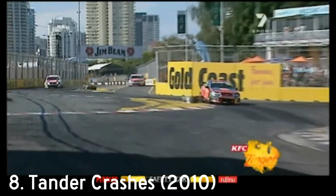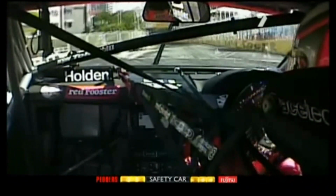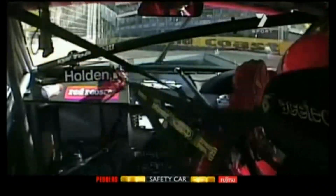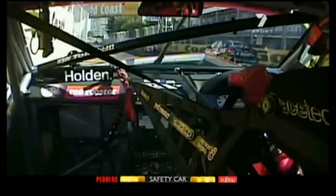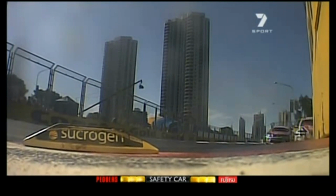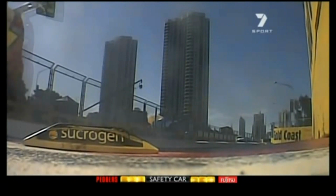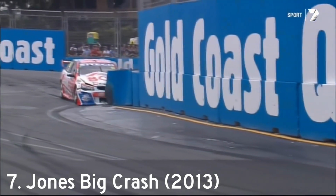So we'll have a look at this. This is Garth Tander trying to get by the GRM car, won't turn, and straight in. That has made very heavy contact. And that would hurt. That one would physically hurt. Have a look. This is on board. That is a big hit. Garth Tander on relatively cold tyres. And the reason that happens is you see a car in pit lane coming out.